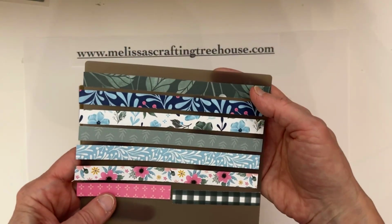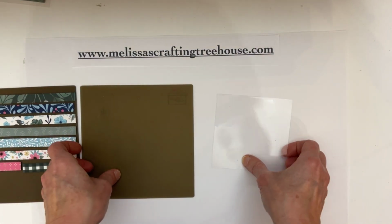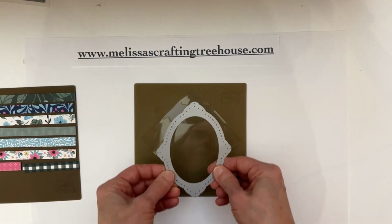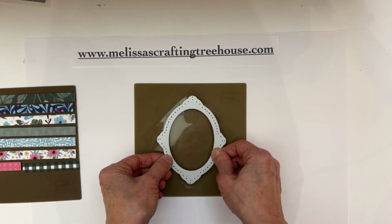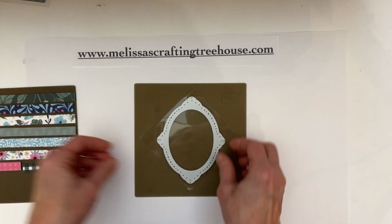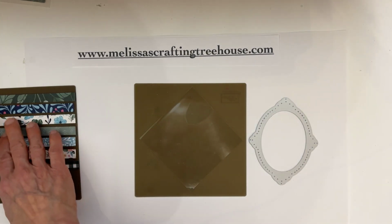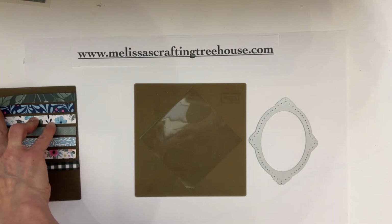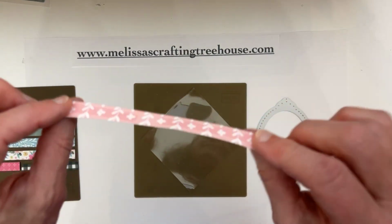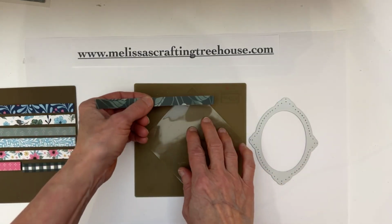So I've got some strips of the designer paper that I cut. They're 1/2 inch, maybe a hair less than a 1/2 inch wide. And I am going to place them on here. Now, the position of my die needs to fit onto this plastic piece like this. So that's how I'm going to sort of eyeball how I want my designer paper strips to be on here. And every once in a while, I'm going to bring that back on. And I've got my pieces on my silicone craft mat because they already have adhesive on the back. You guys know how I like to do that.